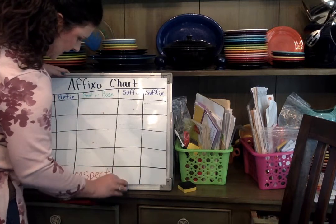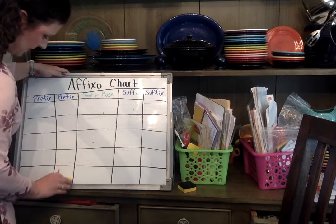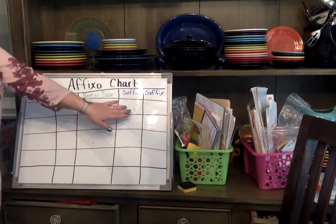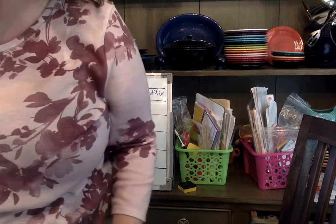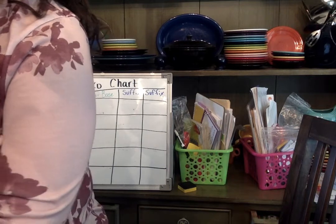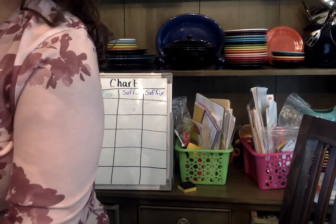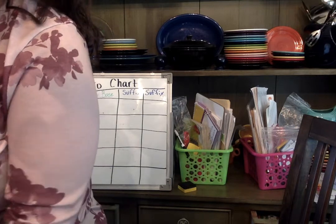If you'd like to get a piece of notebook paper out, you could even draw your own chart at this time. If you'll pause the video on your notebook paper, you can put base words, suffixes, and prefixes so you can attempt to fill your chart out as I go along. So if you'd like to fill your chart out with me, you can make your own chart, and as we go along, fill yours in.